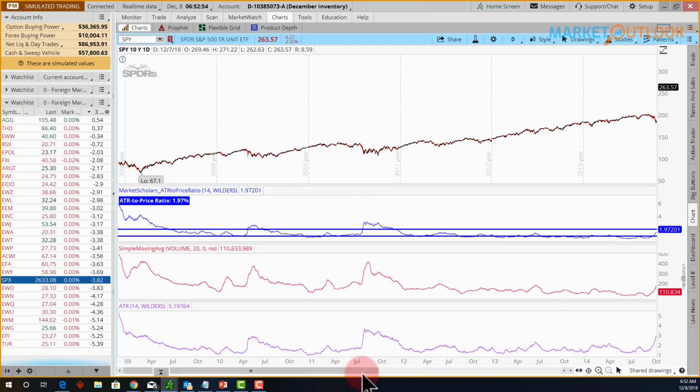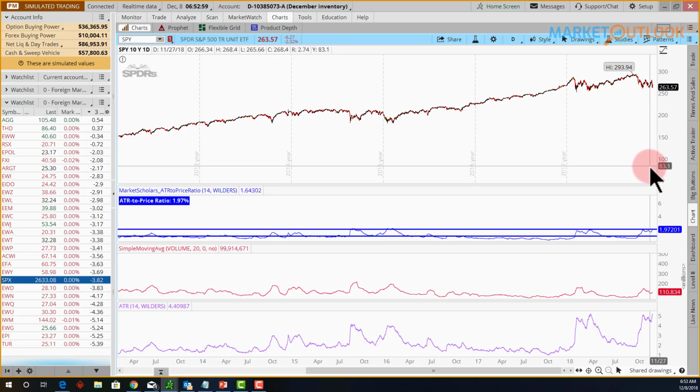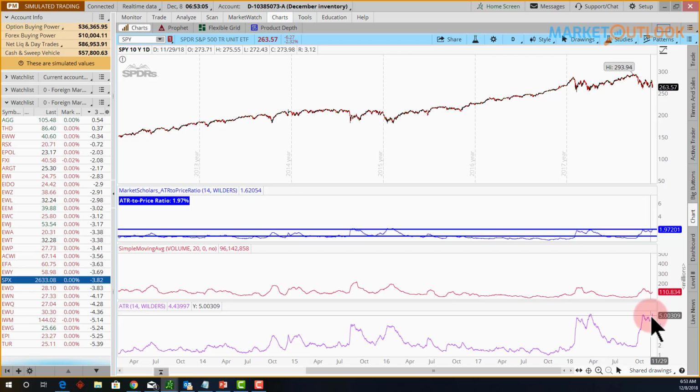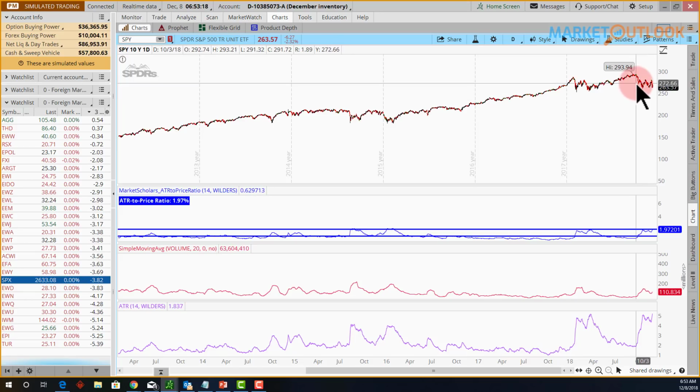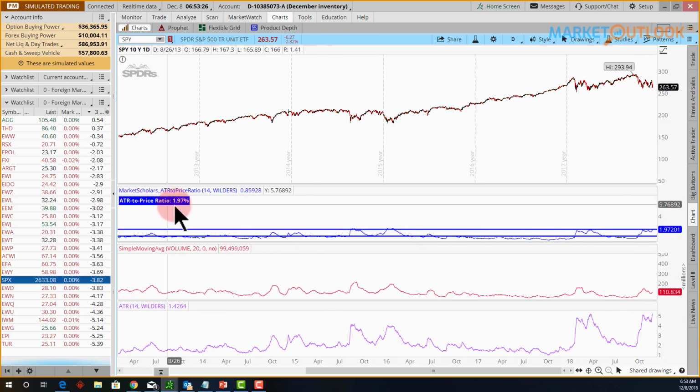But now, the ATR is at 5, but the SPY is at 263 versus 100 in 2011. So the ATRs are naturally going to get bigger. That's an absolute value, whereas this up here is a relative value. When you look at absolute values, you have to remind yourselves that we're going to get bigger moves in terms of point values on the S&P 500 and the Dow Jones Industrial Average, because the indexes themselves are at higher levels. The ATR is naturally going to get bigger, and that's the point of having this ATR to price ratio, because that keeps it on an apples-to-apples basis across long time frames.